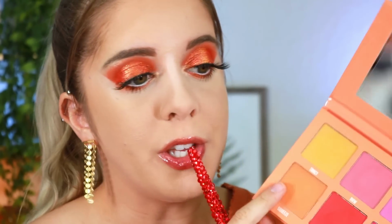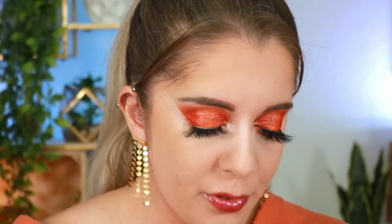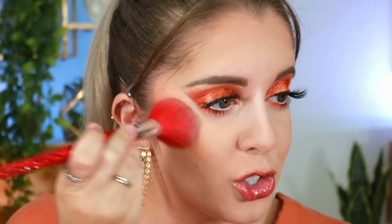So for the blush, we're going to go into the shade called Squeeze right here. I just want to use this today because I feel like it's going to be really, really pretty to just staple it on right here, because I wanted to go for a bronzy, summery look, and I feel like this particular shade is going to give me that. Look, that is so pretty. Oh my gosh, I feel so bronzy, and I feel so summery.